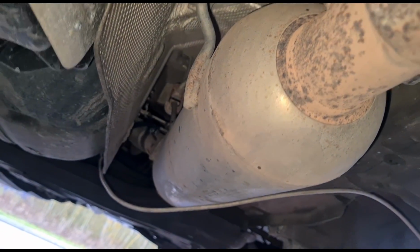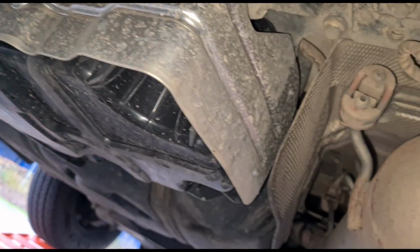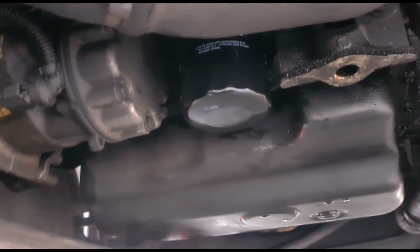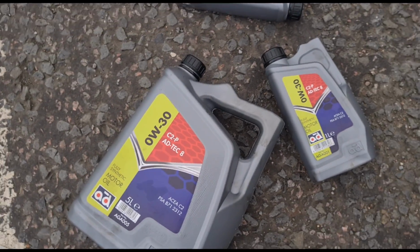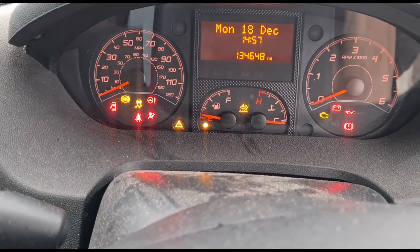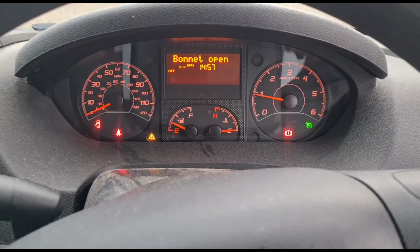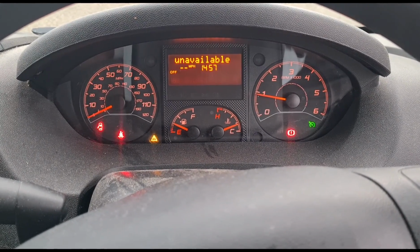That is the DPF there, and you can see the new tank that's been fitted recently. That's the AdBlue tank there. Right, that's the new filter gone in there from Blueprint. That is the engine oil we used there, that's come from Bennett's. Right, now I'm going to start the engine up, let it idle for a minute, then we'll check the engine oil level again.